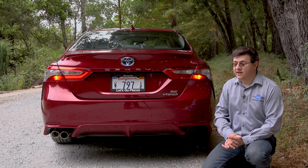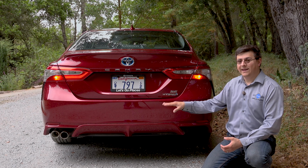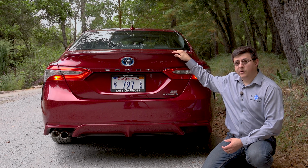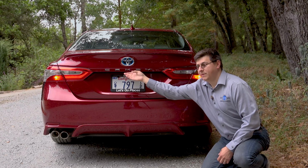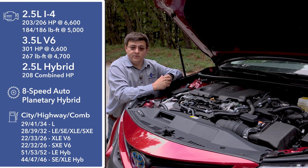ever in a Camry. The rear end does change a little bit, depending on whether you get the S trims or the L trims, but all models do have LED tail lamps. There's also a slight spoiler right here on top of the trunk lid, and you'll find the backup camera right below the Toyota logo. 2018 also brings an all-new engine lineup.